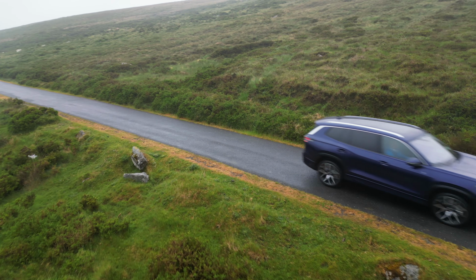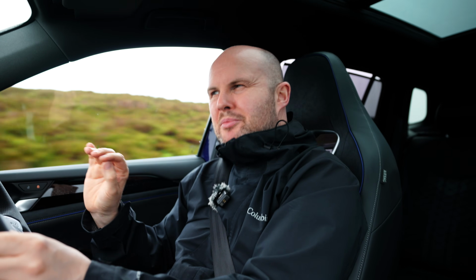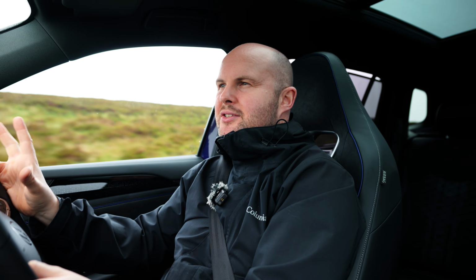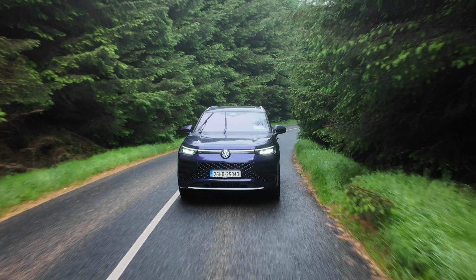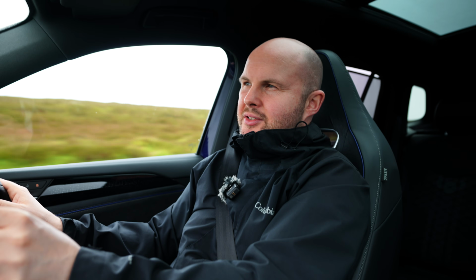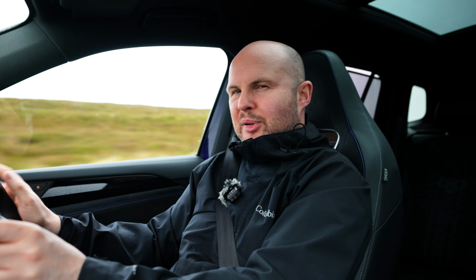This is also the car that VW want to go a bit more upmarket with. For example, you can spec sound insulating glass, things that you wouldn't normally see on family VWs. They've also tweaked the gearboxes and the steering in these cars compared to the Tiguan.